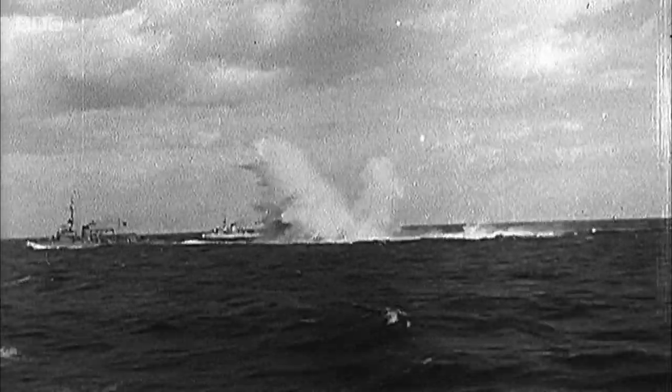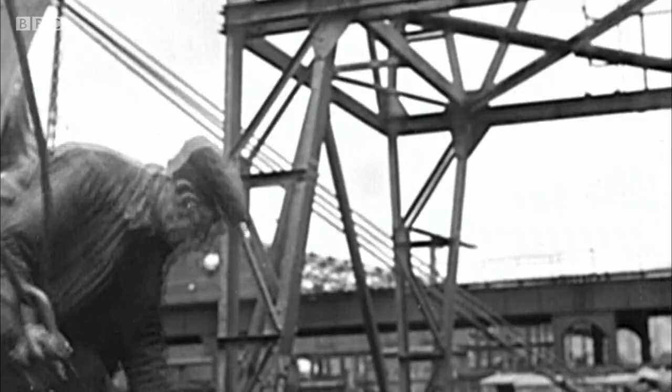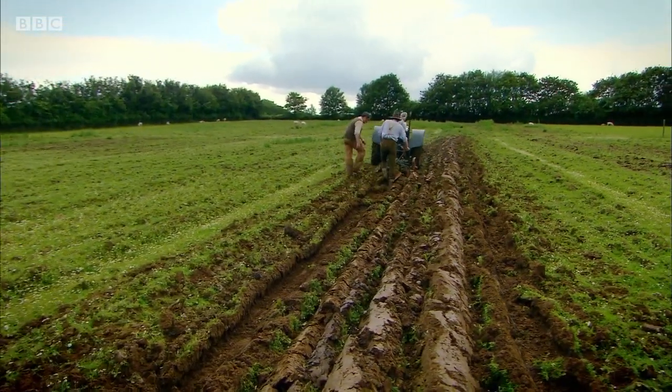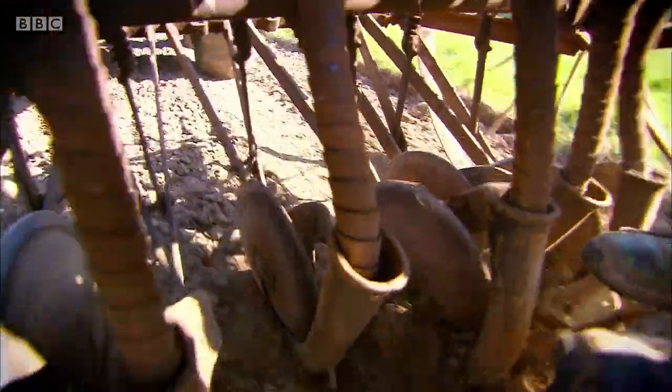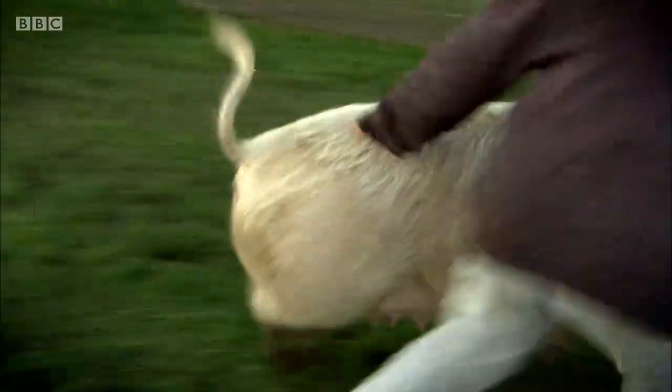With the Nazis attacking British shipping and attempting to cut off food imports, it fell to the farmers to save the country from starvation. They were tasked with doubling the amount of food grown in Britain's fields. If they failed, the nation could be starved into surrender.